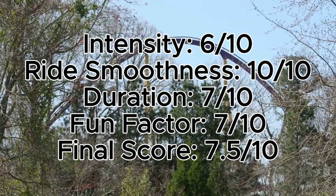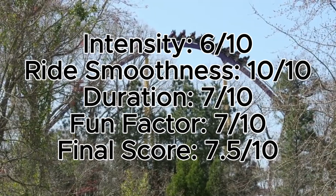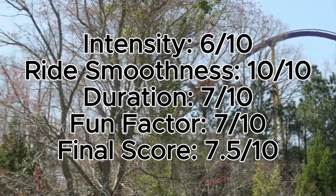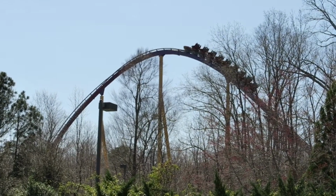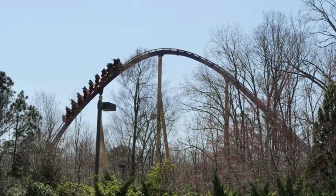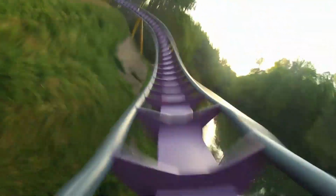For it being B&M's first hypercoaster, they did very well, but it's just okay when compared to newer and better coasters. Other than some weak airtime hills, I don't have much to complain about with this ride. Apollo's Chariot is smooth, floaty, and intense at some points.